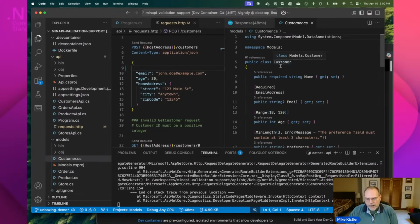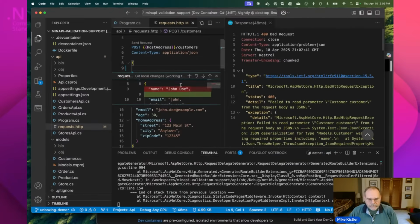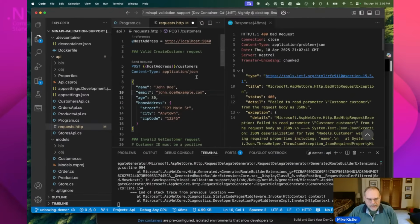in the customer model, in the customer class, it was declared with the required modifier on the field rather than the required attribute. And that required modifier is something that System.Text.Json actually validates. So when we get that error back, that comes from System.Text.Json. Let me just show you a couple more things here.